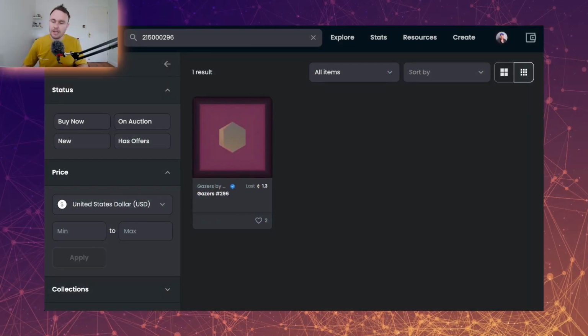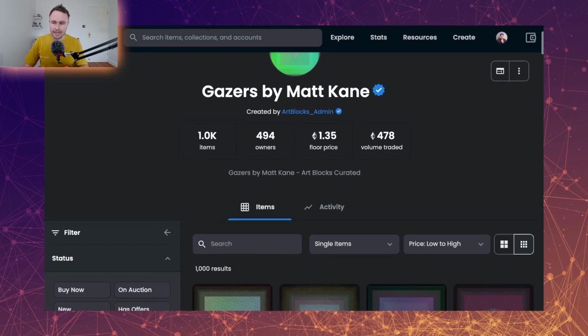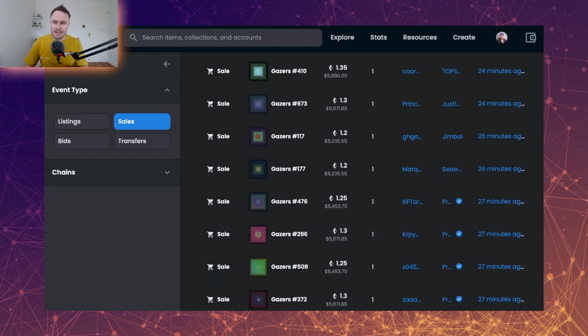Now, what you can actually do is we can click on the collection and we can see that it is Gazers by Matt Kane. Now, if we head to activity, so this is what Pranksy had bought, and we go to the activity tab, and then if we scroll down about 27 minutes ago, we can see that Pranksy has bought number 476.